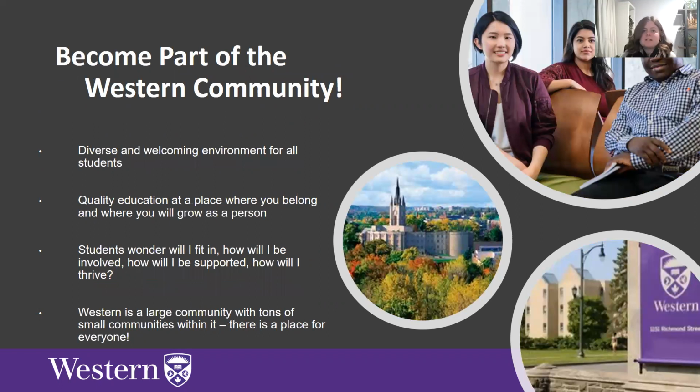All of this comes together to create the Western community. It's a diverse and welcoming place for all students, and we want to ensure students are not only receiving a top quality academic education, but that they're experiencing all of those opportunities outside the classroom and growing as a person. We want students to find small communities within Western, as well as feel part of the larger community itself. That gives you a bit of an overview in terms of what Western is like.